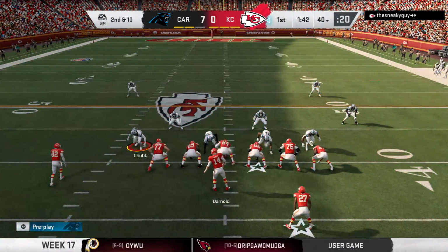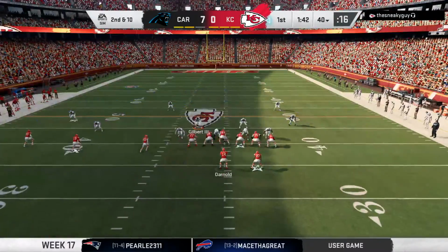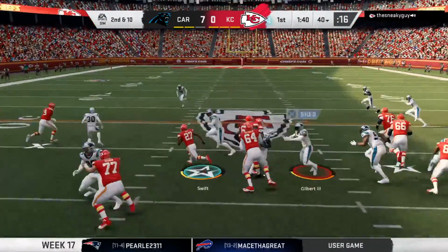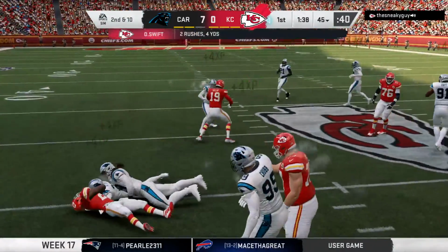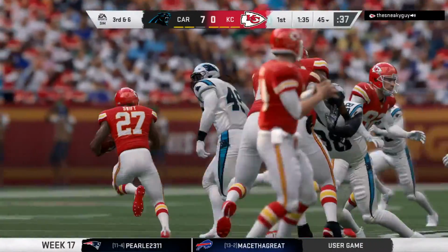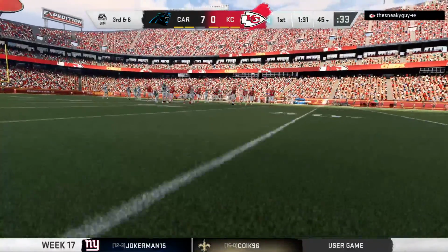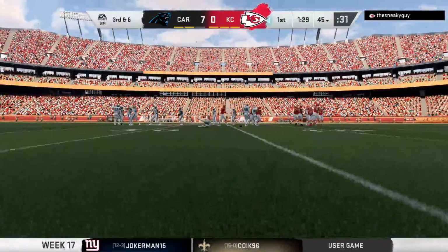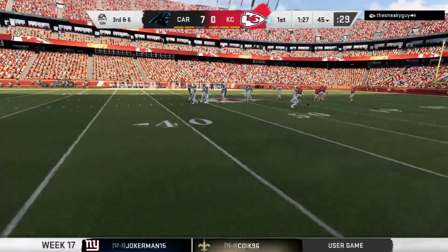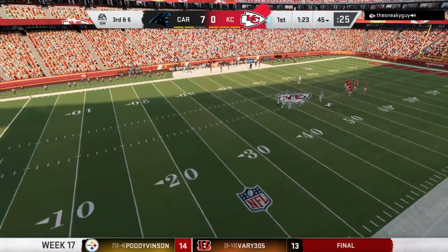So 2nd down and 10. Once again, they'll go from the 40. They'll run it now out of the gun. Call it a gain of 4, and it'll leave them with a 3rd down and 6 to go. That 2nd down play call was not to pick up the first down. It was to accomplish what they did, to get them into a manageable 3rd down, because they had incompletion on first down, so they were behind the sticks, so to speak. They needed to make up some ground, and they did.